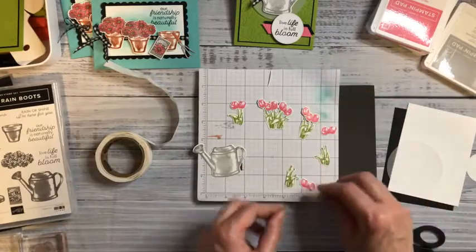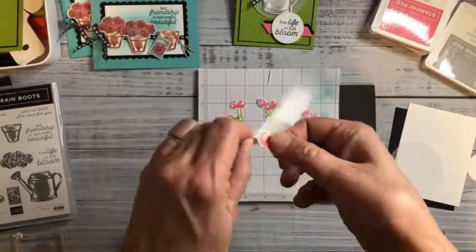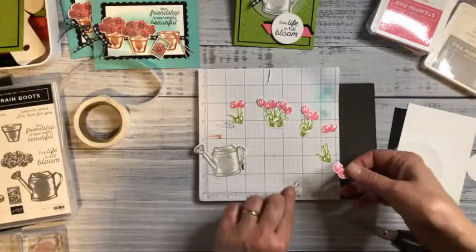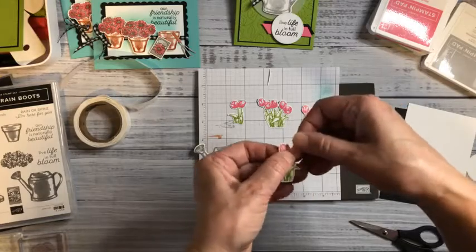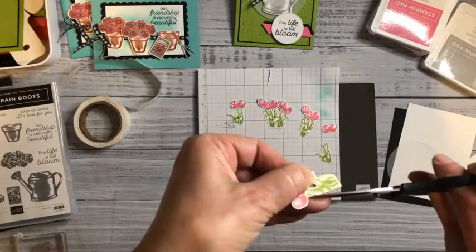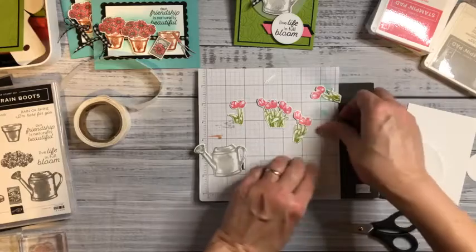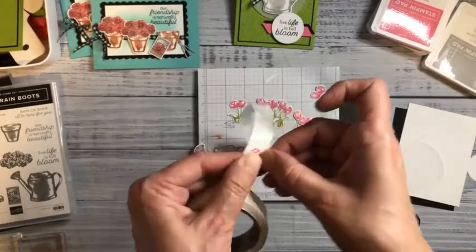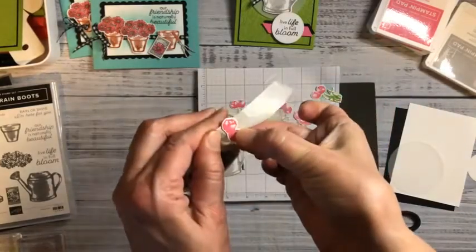Okay, 2 more sets here. We're almost there, friends. There we go. And I see one little thing I want to snip off just in case I need it snipped before I assemble my bouquet. One more set here. All right.